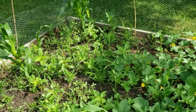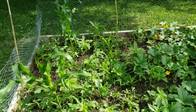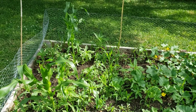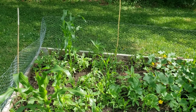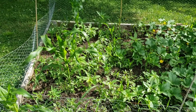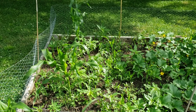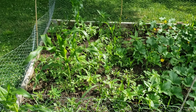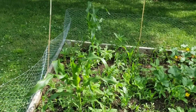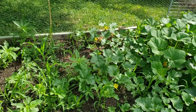Our corn we have not had as much luck with. We tried to grow corn, was it last year or the year before, and it just got decimated by, I want to say, corn rootworm, and we just didn't get anything. So we're trying it again this year, but a lot of our seeds didn't sprout. So, I mean, you can see we have a few bigger stalks, and then, you know, there's a few in there.